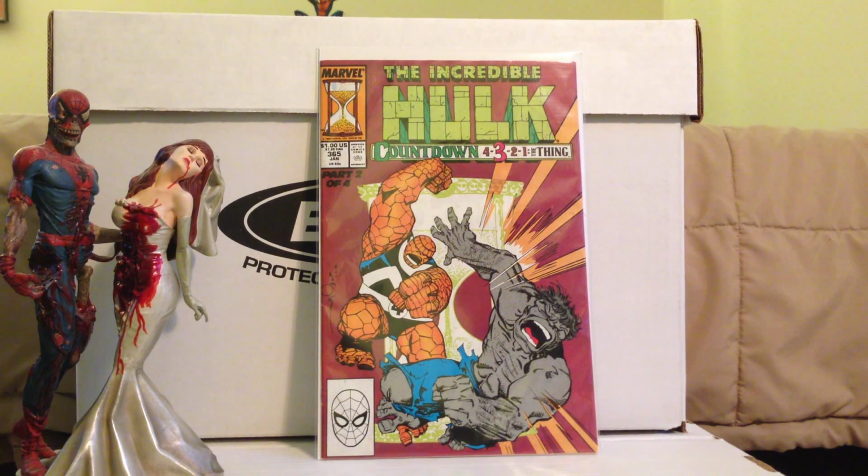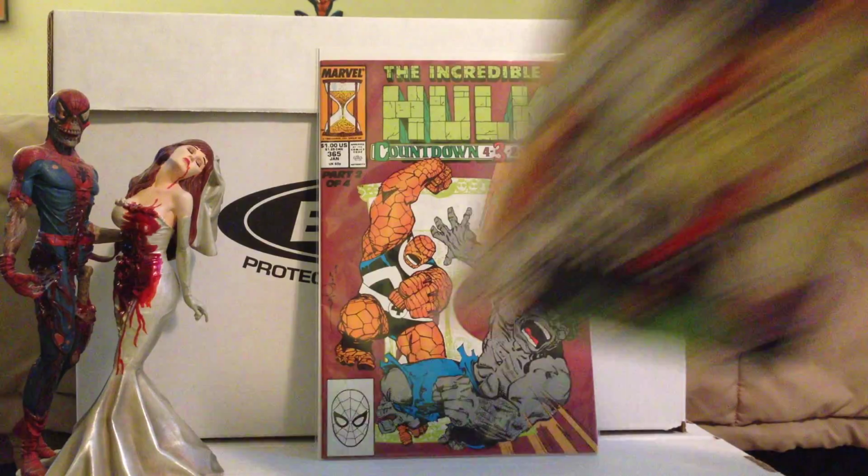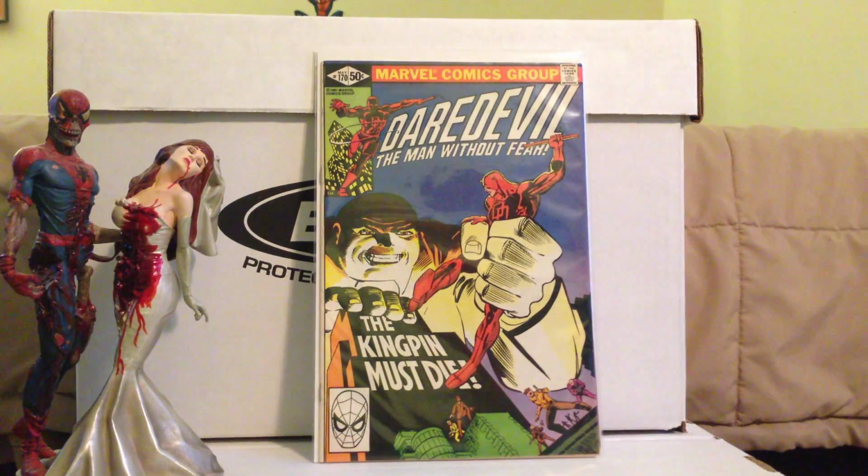Yeah, it's kind of weird. And then I got Daredevil 170. I believe this is the first Kingpin in Daredevil. Really underrated book, but very cool to have. Frank Miller book. Doesn't go for a lot on eBay. Really nice copy. Beautiful looking copy.